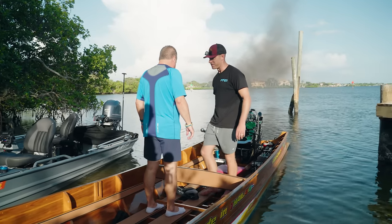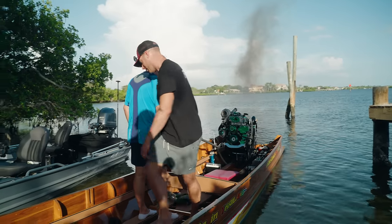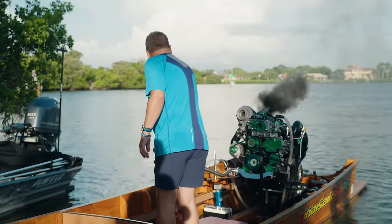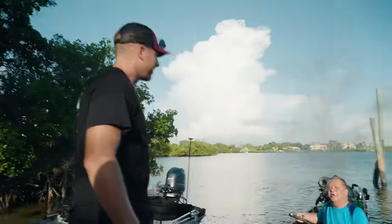Here's the trigger right here. Just give it a couple blips. Give it some throttle. It's not gonna go anywhere. All right, I'm gonna make sure. Here, drive it up. There you go. All right, baby, here we go. There you go.